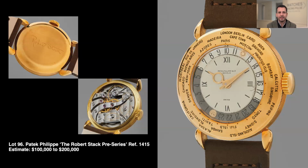Lot 96 is a wonderful example of an early Patek Philippe World Time wristwatch, the reference 1415. This example was owned and worn by the Hollywood actor Robert Stack, who was on the television program of the 1950s known as The Untouchables. Later in his career, he served as the voice for Unsolved Mysteries.